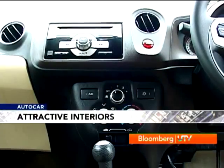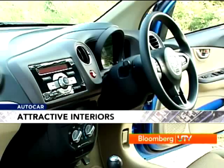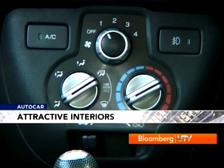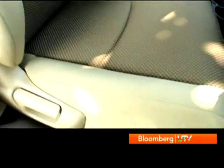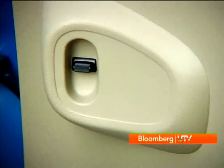The upmarket instrument panel and chrome rings around the high-quality rotary vents all make it feel like a car of a class above. The switchgear also feels incredibly good. Still, some of the telltale signs of cost-cutting are there. There's no height adjust for the driver's seat, no rear parcel tray, and old-fashioned rear power window switches.